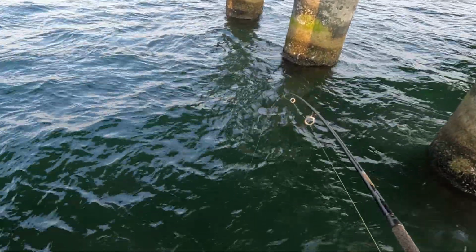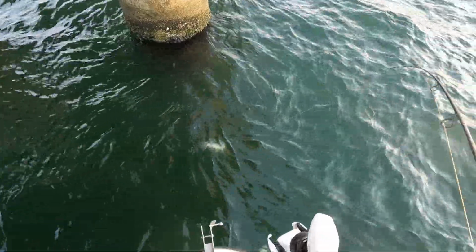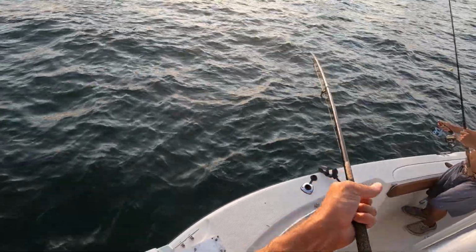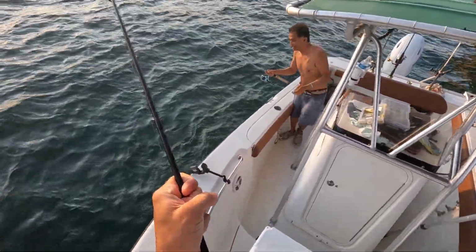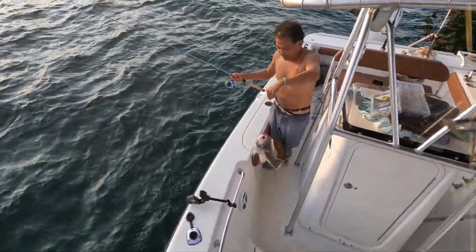Typically we have to wrap our anchor rope around all the pilings. We don't moor, because that's not legal. But we definitely have to fool around a lot of times, wasting a lot of time trying to do something with the anchor or anchor rope. And it's just half the fishing time is spent trying to get into a spot.